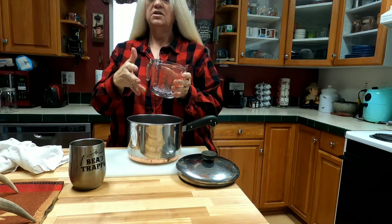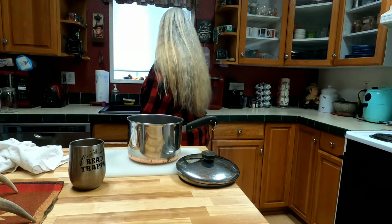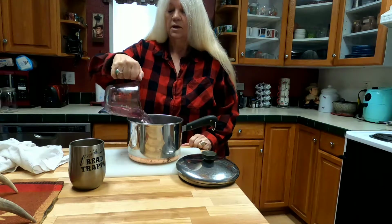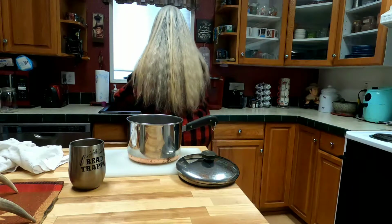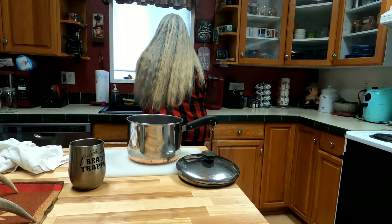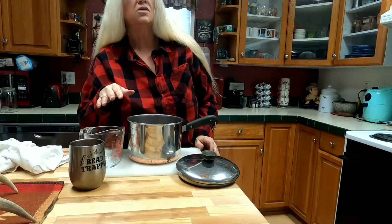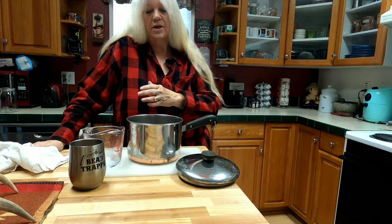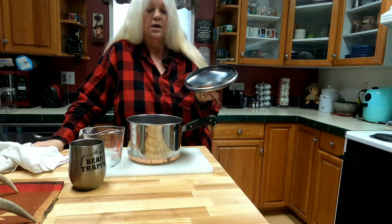And so the rule of thumb, you want to double in water. So we're going to go with 4 cups of water. We're lucky we have good well water. And then I'm going to put this on the stove and I'm going to let it reduce to about 3 cups. Some people go 2, but you know, I reduce it down somewhere between 2 and 3 cups. And then after it's been simmering for a bit, I'll put the honey in.